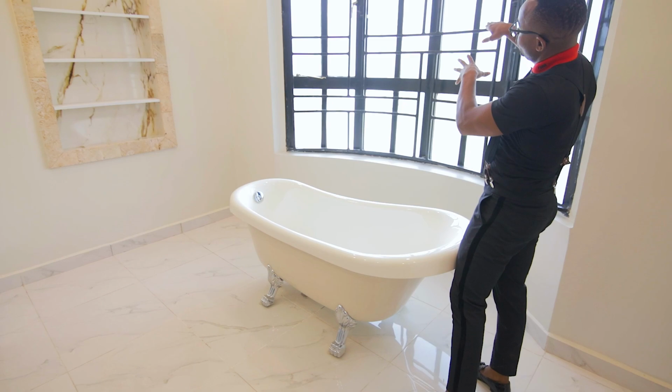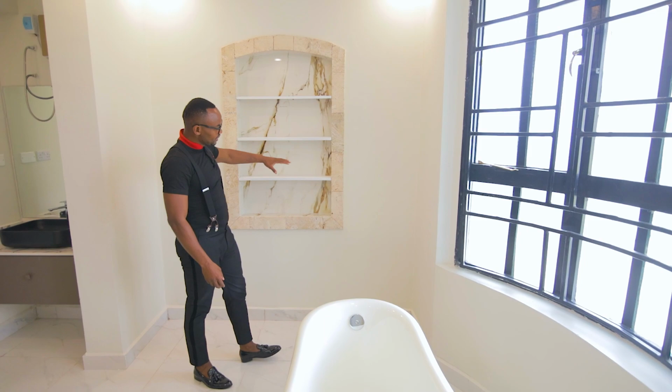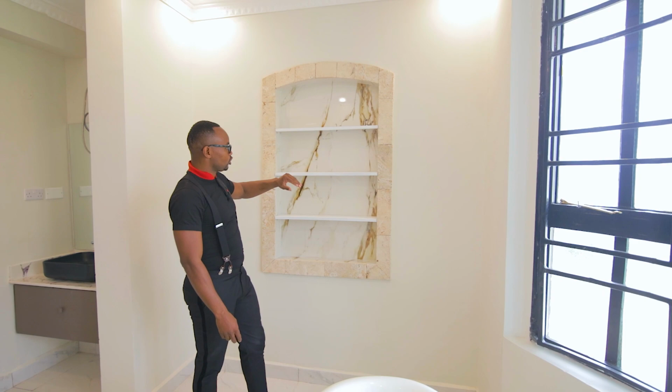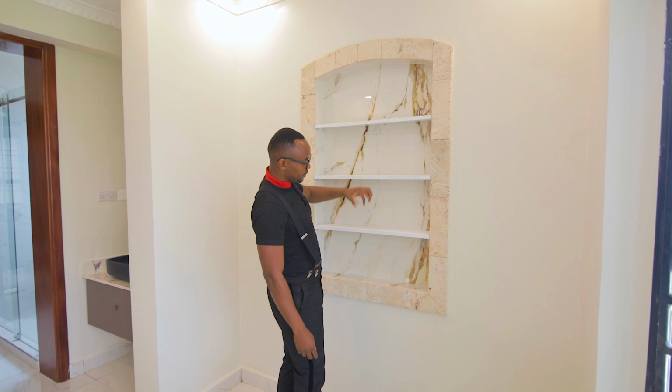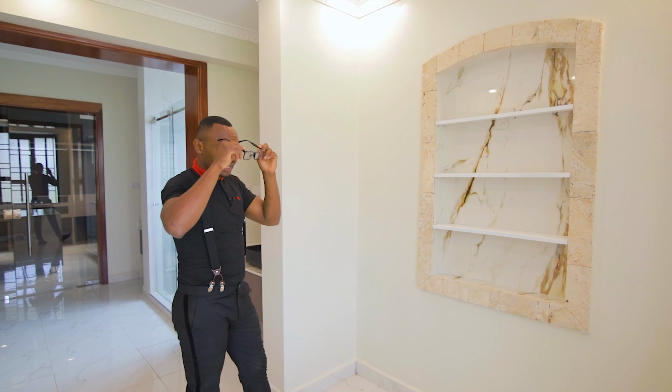Then immediately after that, on my far end, as you are lying down there, we also have this space that has been nicely done, very elegant, simple, and straightforward, nothing complicated, well trimmed, a pocket, you can put your things there, and it is as simple as that, nothing too much. The floor is tiles, the walls are just painted, and maybe in other cases, someone would have just thought of putting tiles all around.